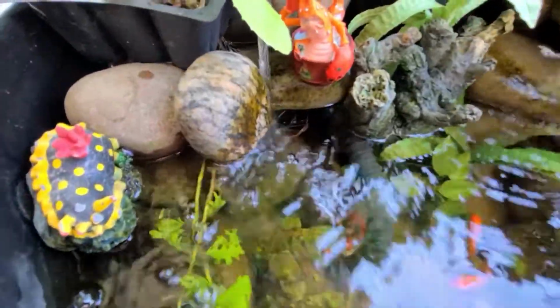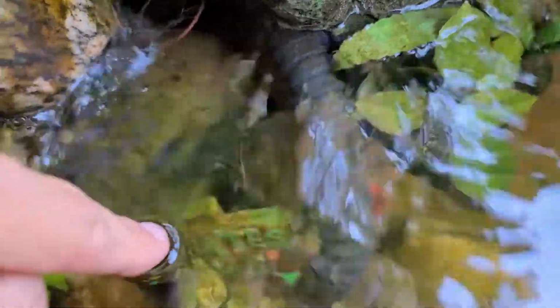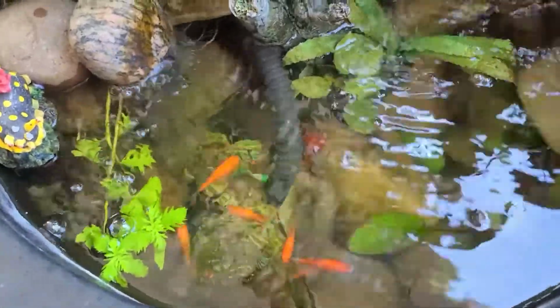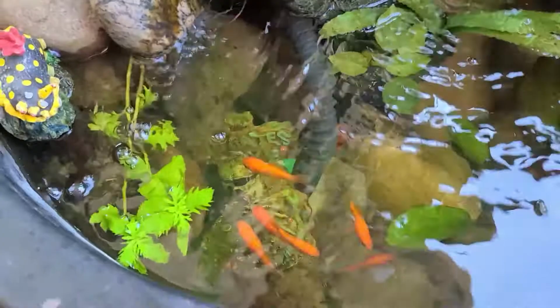Waiting to see if my Oscar will come out. He's down in that cave. Can't see him on camera yet, but there he is. He's a shy guy in this tank. He only comes out for feeding time. Every time I stick my finger in there to feed him, when he's hungry, he slaps the water. He comes up and bites my finger. So it's been nice getting to know him, playing with him. He is just like a water puppy, as they say.